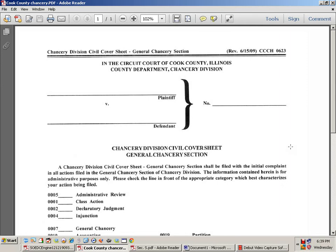And then she put in a motion because we hadn't added. We'd like a declaratory judgment just based on the evidence provided. And she has a hearing on the 3rd. So she wasn't quite done. So she took a friend down to, this is Cook County. This is Chicago, right? And so this is the Chancery Division. Civil cover sheet, general, chancery, section. Right, this is what you would use for a cover sheet to put on your pleading.